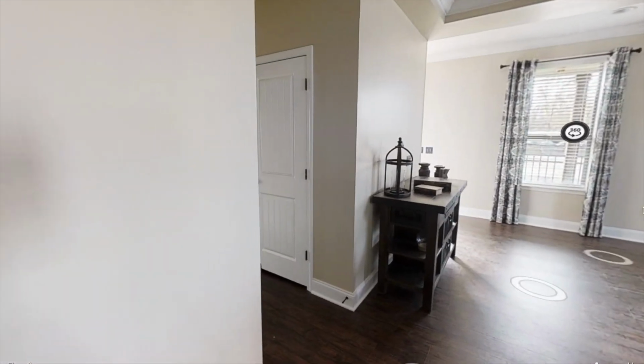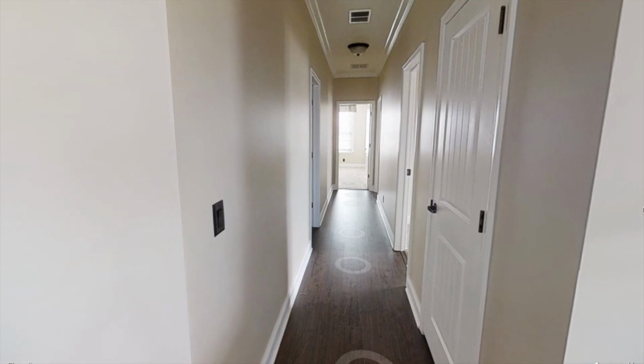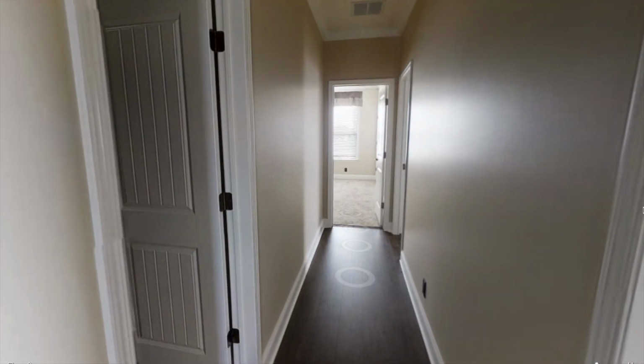So fast forward back to the living room. Just off this living space, we have this long hallway that leads to the other bedrooms. So let's check them out real quick.